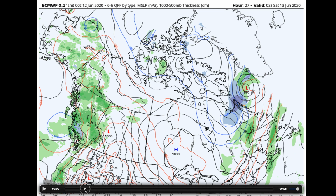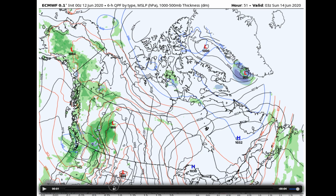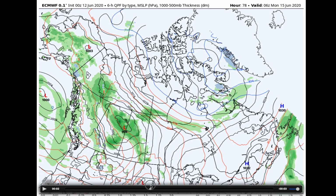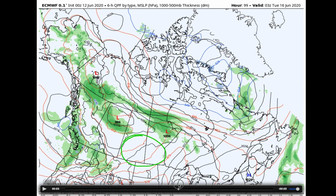I'm sorry, I got my directions all kinds of turned around right now. Wetter in the west, drier in the east. But as we head into the weekend here, now we're into Saturday, now taking it to Sunday. Here's where we start to see that trough beginning to emerge, that area of low pressure bringing the chance for some precipitation across this region in potentially narrow corridors as we get into Monday and Tuesday now.